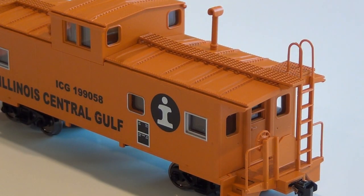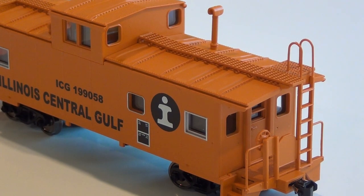These would look great sitting in the yard. If you have a scene where you need some Cabooses sitting in the yard or on a Caboose track, these will fit the bill pretty nicely.